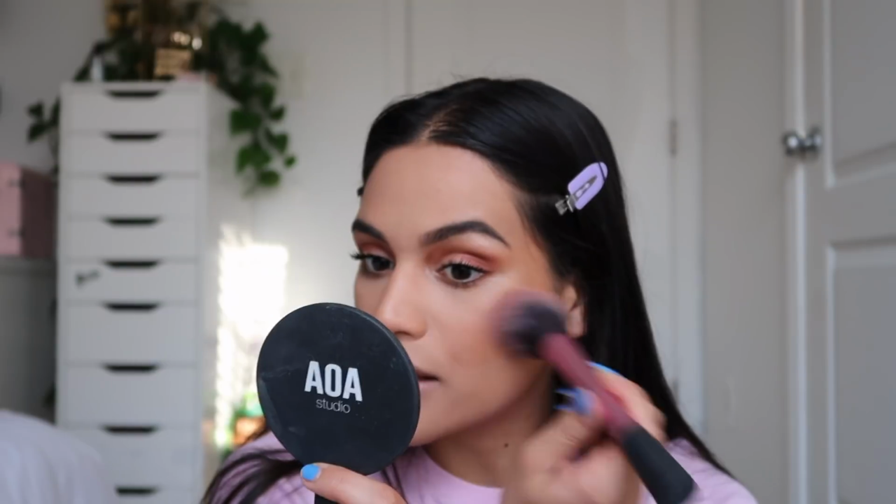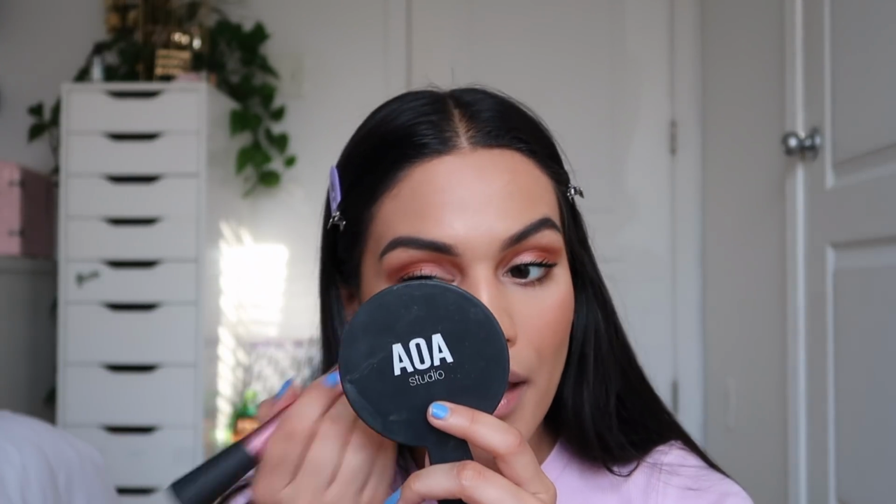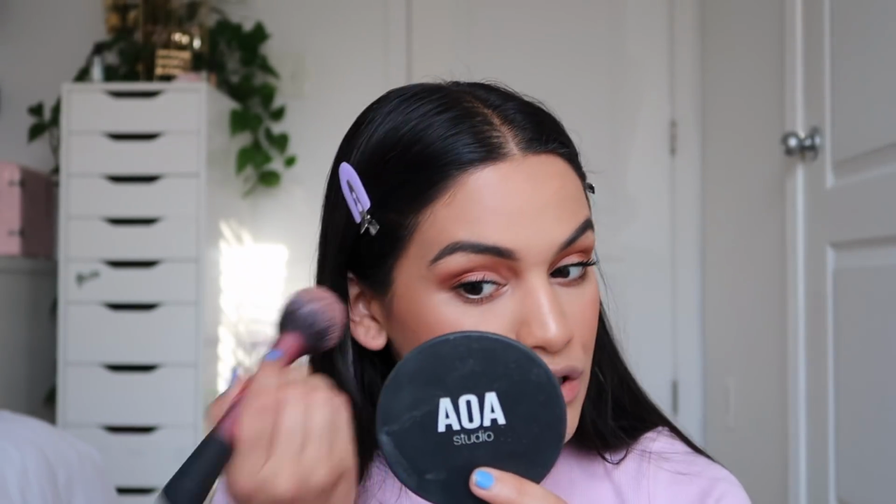Obviously I went through it, and a few months ago I did repurchase the blush just for nostalgia, and I haven't used it, so I felt like this would be a good opportunity to use it again, because it is something that I used to use all the time and I don't use anymore. Even though this particular blush is new.